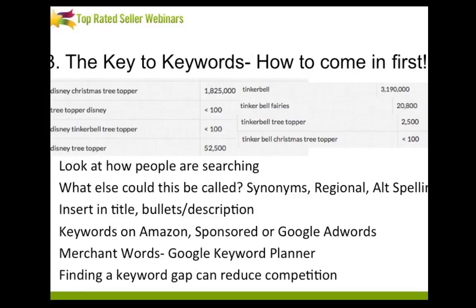Finding a keyword gap can help you reduce competition, especially on eBay. So if you find that everybody else is listing theirs as a baking dish, but you list yours as a casserole dish, or a salad, my mother-in-law is from North Dakota, and my idea of a salad and her idea of a salad is very different. So, if you can think of a way that people are referring to this in a different way, then you might be able to capture certain sales that everybody else is missing because they haven't taken advantage of those alternate keywords.